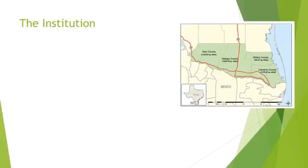First, let me tell you a little bit about South Texas College, the institution where I teach in South Texas. You can see from the map the lower 4 counties that constitute South Texas or the Rio Grande Valley. And you can see in the inset that it's right at the very bottom of Texas, abutted to Mexico.